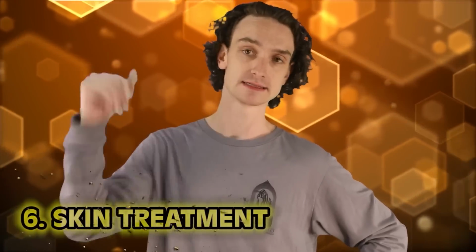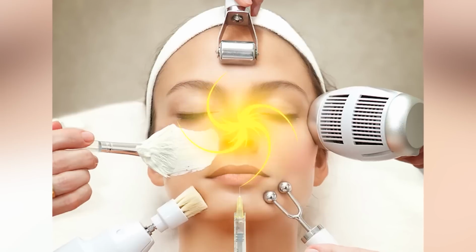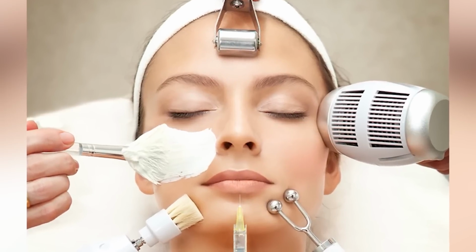Number 6, skin treatment. As soon as summer comes around, honestly, it's game over. I burn so easily. That's why I'm a fan of winter, right? I don't have to keep applying sunscreen to my face all day and feel like I'm about to faint. But how did ancient Egyptians beat the heat back in ancient times? They didn't have Banana Breeze SPF 35.